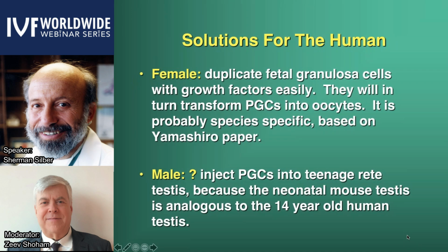So in the female now, we found we can duplicate fetal granulosa cells with growth factors easily. In other words, we can take the same iPS cells developing from skin in the woman who has POF, and we can turn them with standard growth factors very easily into fetal granulosa cells. Then those fetal granulosa cells that we develop from iPS cells, separately from PGCs, can be incubated with the PGCs just like in the mouse.